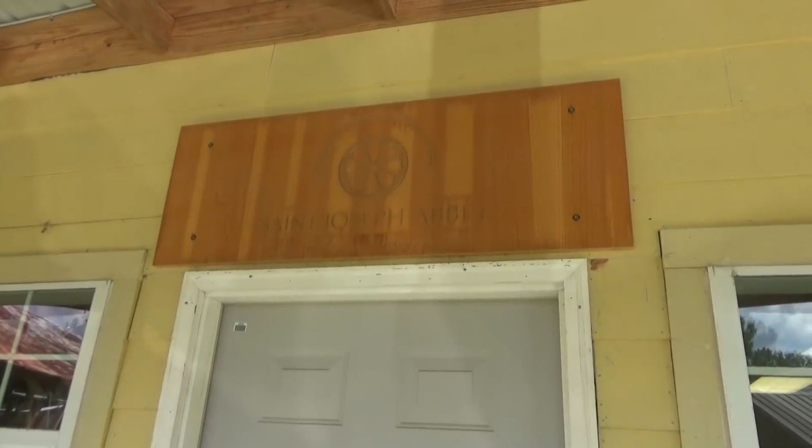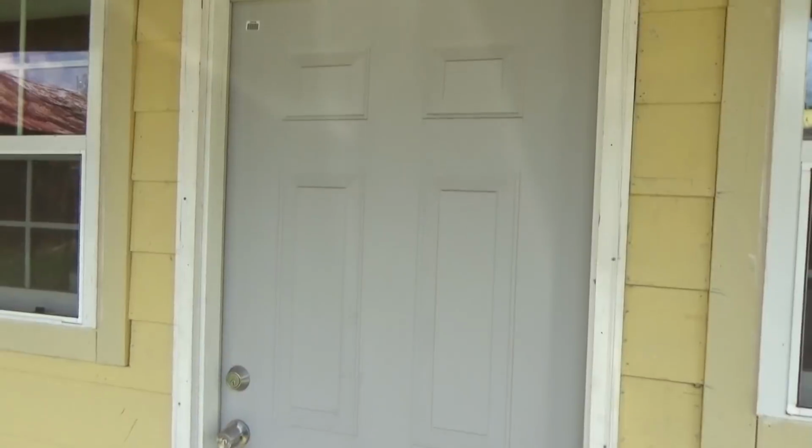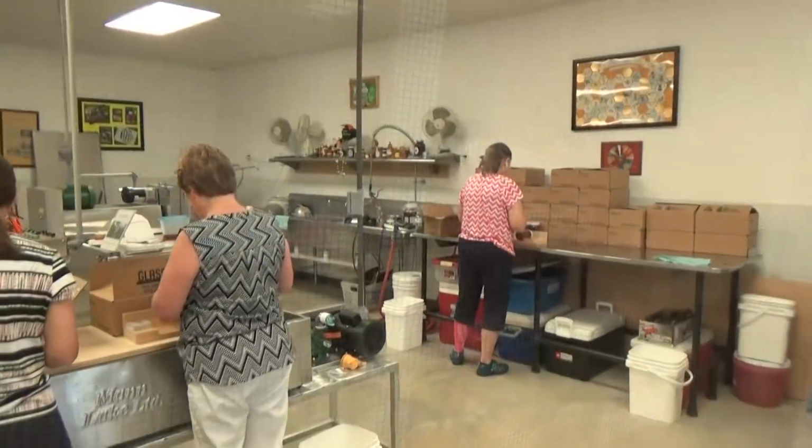Well, folks, we're standing outside the Ambrose honey house right now, and there's some really clandestine operation going on inside. Well, let's peer through the window and see if we can see what's going on. You see that? It doesn't look like it's illegal. Let's go in there and see if we can find out what's going on.